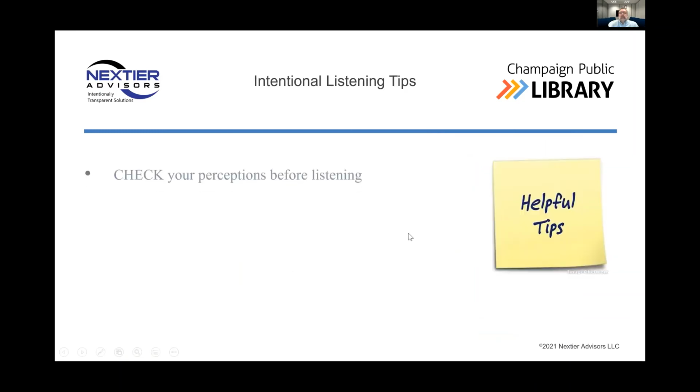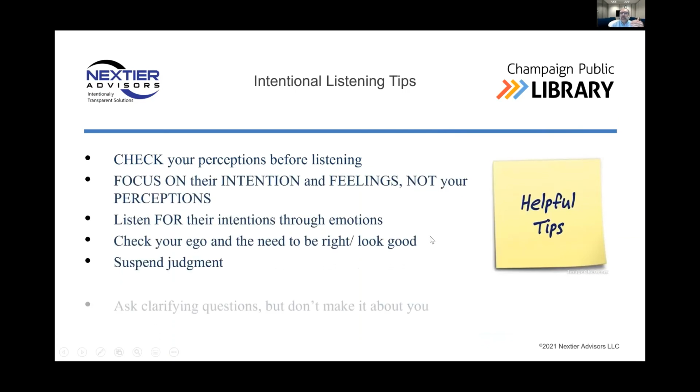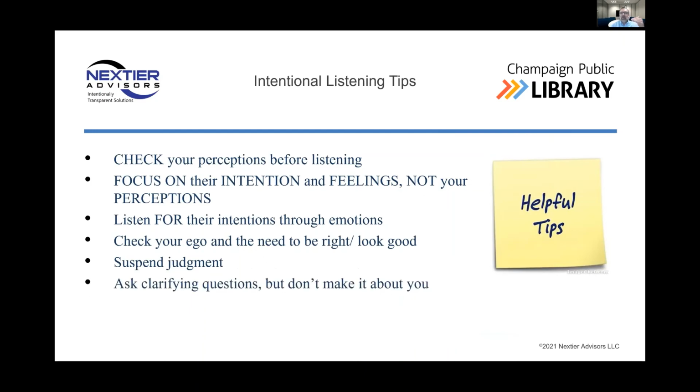So, some helpful tips about intentional listening. Check your perceptions before listening. So again, what's my perception of this situation? Is it true? Is it false? How do I understand what the conversation is that I'm about to have? You're focusing on their intention and feelings, not your perceptions. So no matter what my preconceived notion is for this conversation or about that person or that job interview I'm going into, I might be nervous. I might feel like I haven't prepared properly, whatever. You're focusing on their intention and their feelings of what they're trying to understand from you, as opposed to all those other perceptions that are out there.